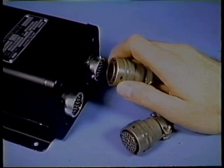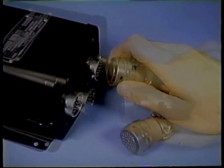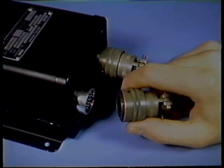The next logical step in troubleshooting is to check the control box. Assuming there is an indication that the left anti-skid system is inoperative, remove the two plugs from the anti-skid control box and reverse them. If the malfunction indication stays on the left, in all probability the trouble is not in the control box. But if the malfunction changes to the right side, the control box is defective and should be replaced.